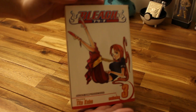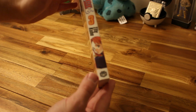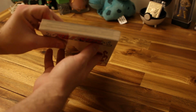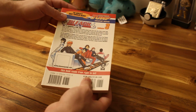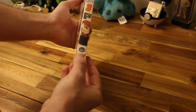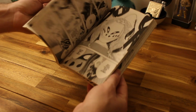Next we got Bleach, volume 3. Again, I have this one, but this one is a first printing. A lot of these are first printings, which is super, super cool and just super clean. I can't complain. I think I just need 1 and 2 in first printing. 1 I've never seen in person, or even online, with a Viz, but 2 and 3 I see pop up occasionally.